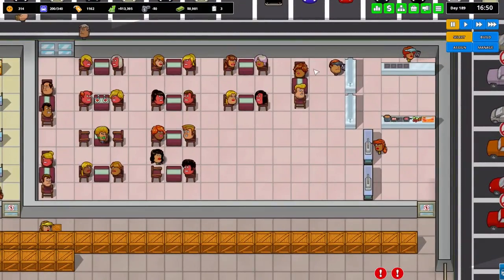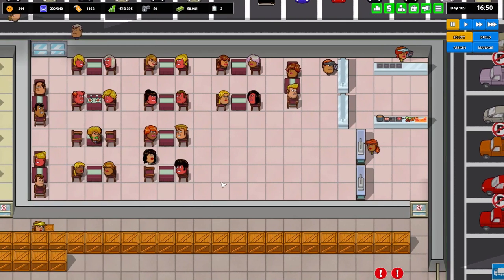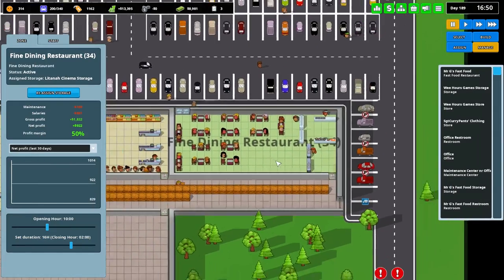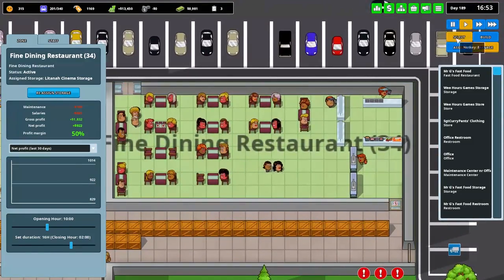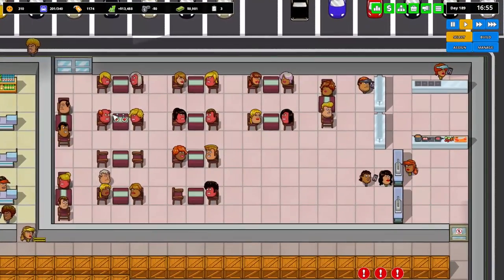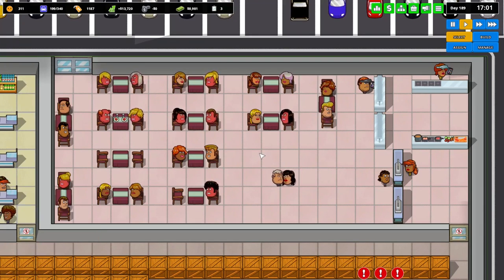Okay, now I'm very confused here. What's happening? So the waiter is hanging around. The cook is hanging around. She's at work. Why isn't the cook doing any cooking? The cook is supposed to be cooking, but I don't know why they're not. Why are these people angry? You're eating, you should be fine. It's the people that haven't got food that should be getting angry.